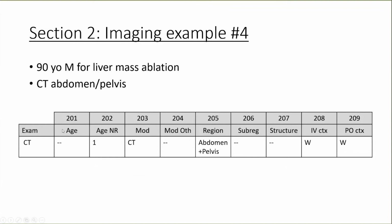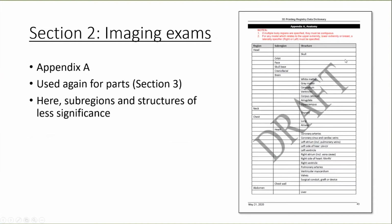Given the age, I'm just illustrating here that age field 201 was not specified, and instead in field 202, the code number 1 was given. If you look in the data dictionary for field 202, you'll see that code number 1 means age greater than or equal to 90 years. Okay, so that's imaging exams.